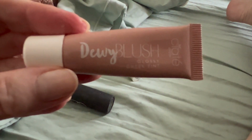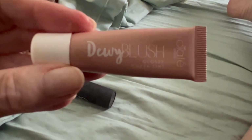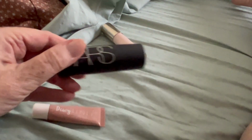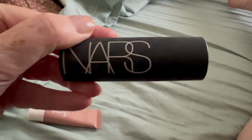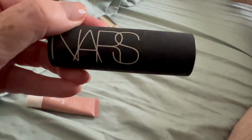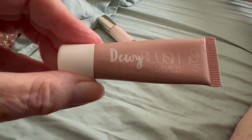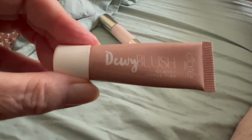Next, I'm going to use this little liquid blush under my cheekbone. It's almost like a highlighter. And then on my cheekbone, I'm going to use this, which is a roll-on kind of thing. This one is a liquid, and just a tiny drop goes a long way, at least on my complexion.